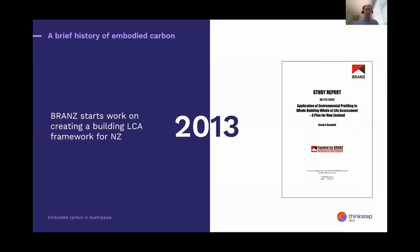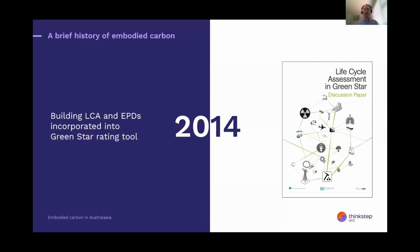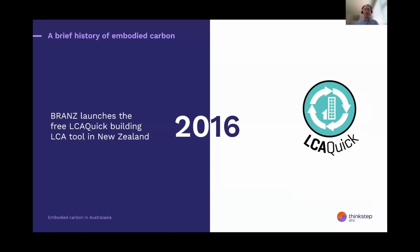In 2013, in the New Zealand context, the Building Research Association of New Zealand, BRANZ, started work on their long-term program on whole-of-life LCA in the New Zealand context, and subsequently built a whole bunch of tools. You had the Green Building Council of Australia run consultation between 2012 and 2014 on incorporating life cycle assessment into Green Star, and that also linked into the work that Sam and his group are doing at New Zealand Green Building Council about integration of life cycle assessment and environmental product declarations in green building. BRANZ, again, launched one of the major outputs from their research program, which was called LCA Quick, a freely available Excel-based calculator for building LCA, in 2016.